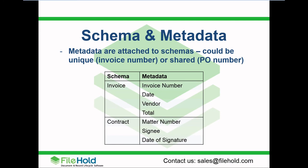And it links these two documents together. It shows a relationship between them that otherwise they wouldn't have. So instead of saying, I'm looking for all the documents that are involved with the Acme company, I can say, show me all invoices from Acme. Okay, now that I've looked at that, I've found a matter number, show me all documents with that matter number, and I can pull up both the invoice and the contract. So it allows me to pull multiple points of information together.